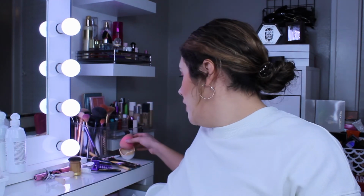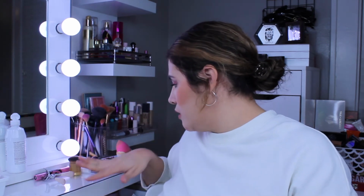And I've got so many of them, it's ridiculous. So I also need to get rid of them and keep using them. The one I have right now, I washed it earlier, but this is what it looks like. This is from Beauty Bakery. I got a bunch of these in an egg carton around Easter time. So cute. That's the beauty blender I'm currently using right now.